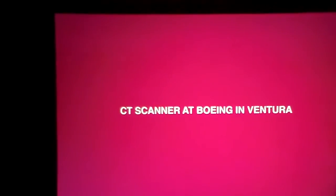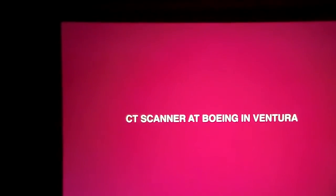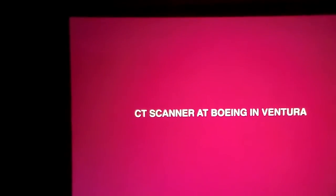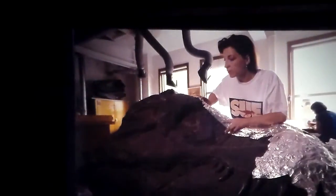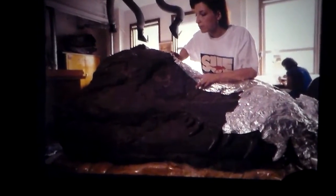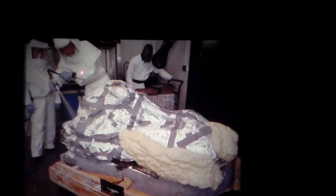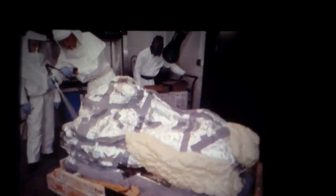Here is the skull in the plastic jacket, and we're going to find out it was damaged on one side. Okay, before they did too much, they wanted to send it to the CT scanner at Boeing in Ventura, California. So here's the tin foil. They prepped her all up, but they had unpacked. Plaster jacketed her again. Look here, they're spraying plaster on, looks like.